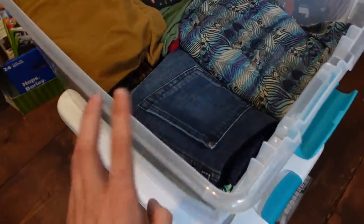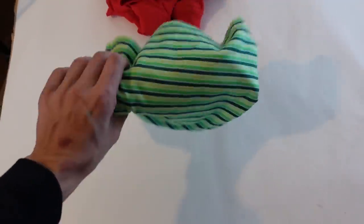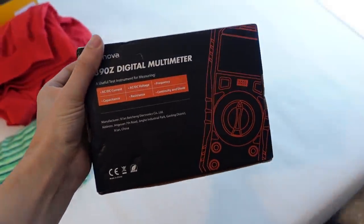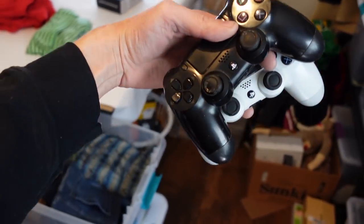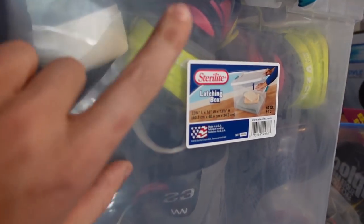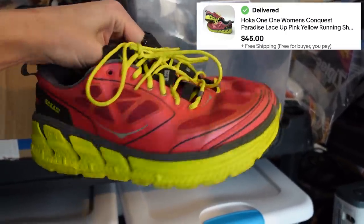And next we got an item in my most recent working bin, and it's this Masters polo we just picked up in one of our last videos. Sold for $25. Followed by an item we got at the Amazon Overstock store, this digital multimeter here, sold for $55. And these two broken PlayStation 4 controllers, I sold four parts for $33.75. And then over here in this bin, these Hokas right here are our next item. And there they are. These guys sold for $45.